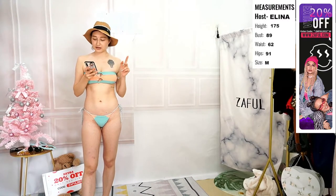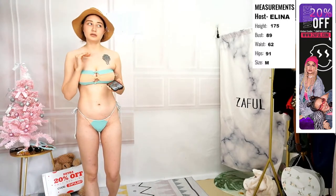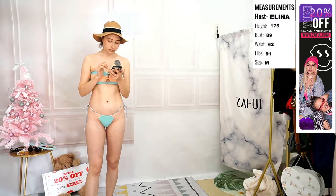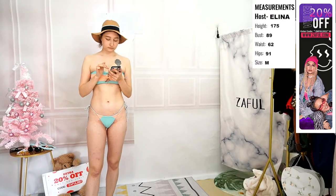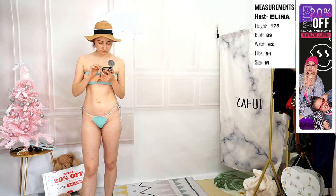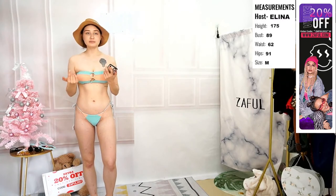Right now, I can read your comments. Extra small, this swimsuit and the previous one, we don't have extra small size. Do you have any question about this item? I would like to answer.